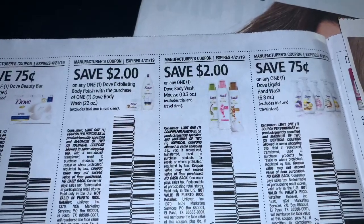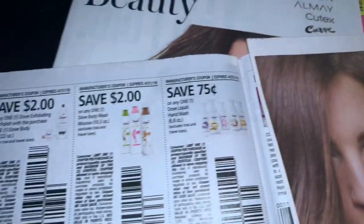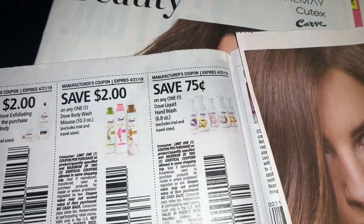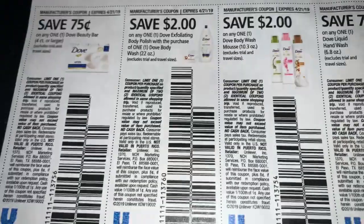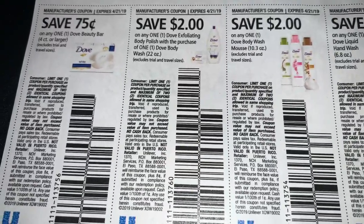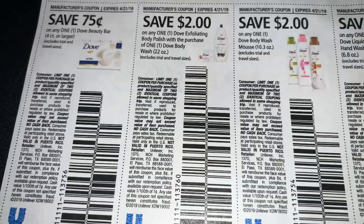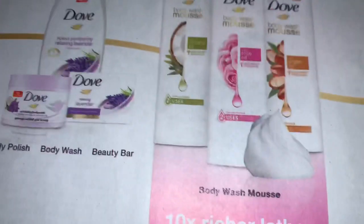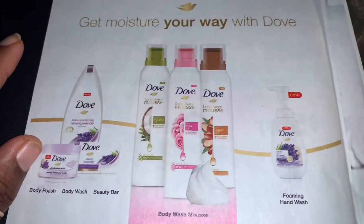$2 off of the body wash mousse. Okay, and that's the body wash hand wash. This is that mousse. Some people don't like that liquid kind. The mousse sticks to their body. It's this new thing that they're coming out with now. But it's the mousse. I haven't tried it yet, but I got some.